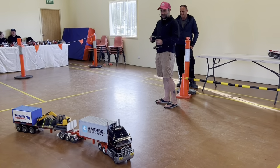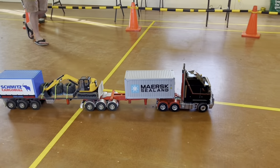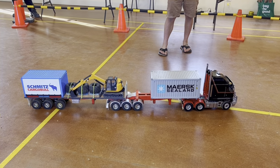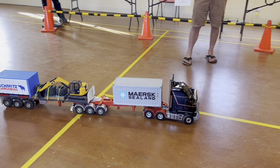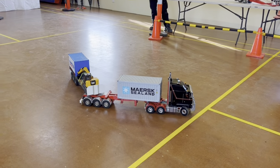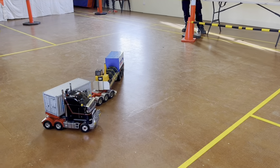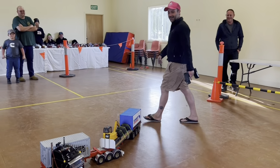We're going to put it in reverse. Just like the driver's test here with the B double, try and just back it straight up. We go backwards. Am I going back? Oh, there we go. Oh, I'm going straight. Oh, no. Chase it, son. Chase it. No, we're going in. No, no. Just like real life. Okay.